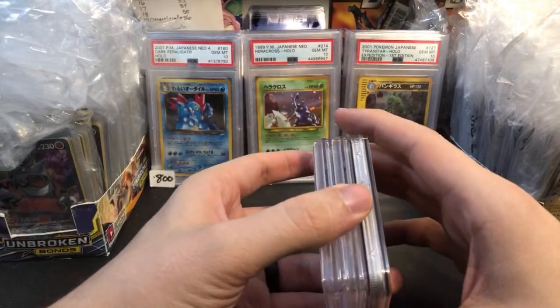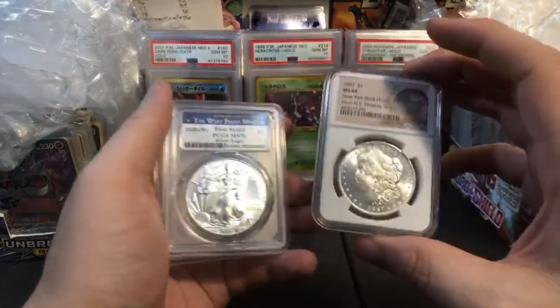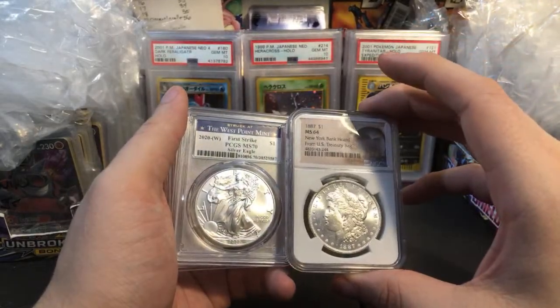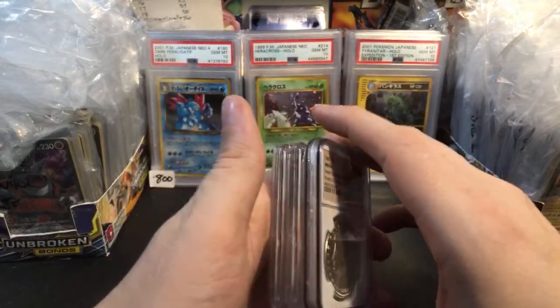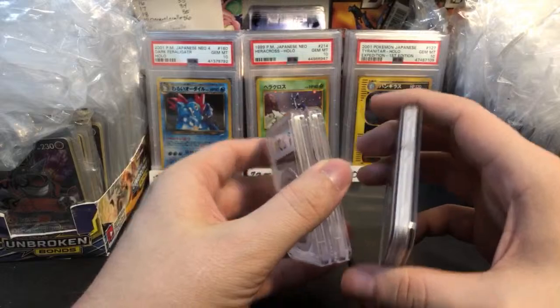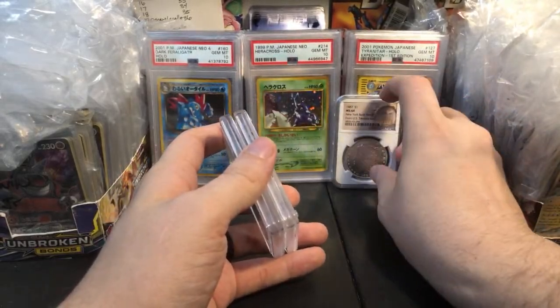Feel free to contact me with any coin questions, says C2C. Okay. Any coin questions? What's the future of the coin hobby? Has it got a bright future? Different mints in certain years make certain coins worth more.